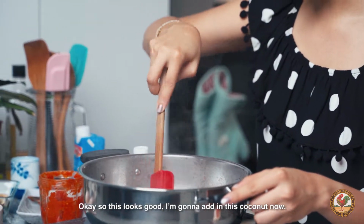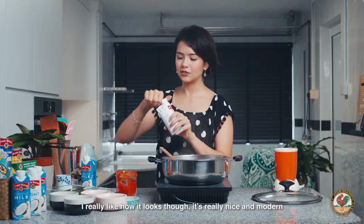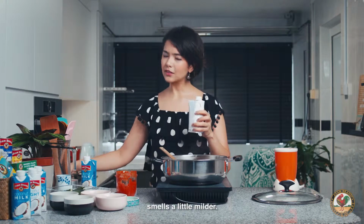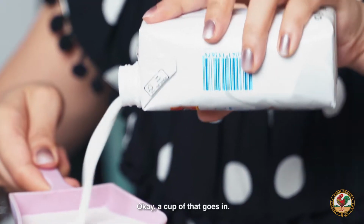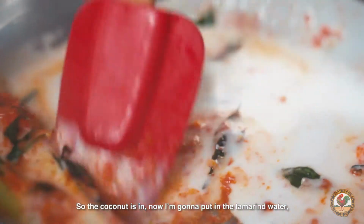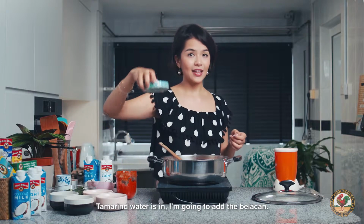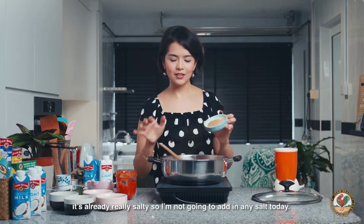Okay, so this looks good. I'm gonna add in this coconut now. I really like how it looks though. It's really nice and modern. Okay. Looks like coconut milk. Smells a little milder. I'm gonna put in a cup of it first. Okay, a cup of that goes in. So the coconut is in. Now I'm gonna put in the tamarind water, which we prepared earlier. Tamarind water is in. I'm going to add the belacan. Now, because I'm using belacan, it's really salty, so I'm not gonna add in any salt today.